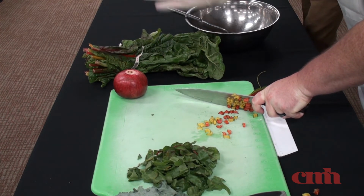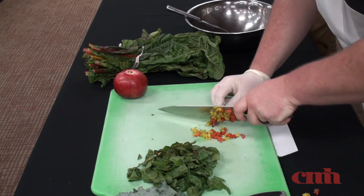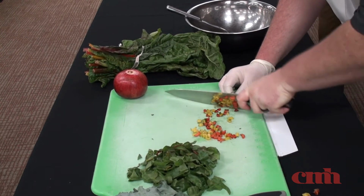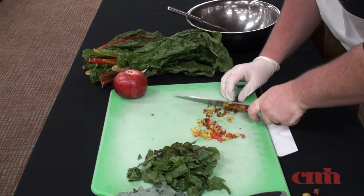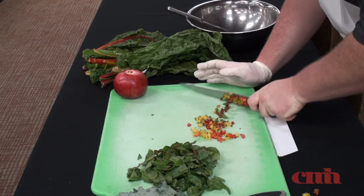I will tell you that using the rainbow chard, it really was a really, really pretty setup. I kept the leaves separate from the stems, had a good variety of all the different colors. There's different shades of red and pink and orange and yellow and green. Even found a few that were almost white in color, like this one here, where it's more white than it is green. Really turned out to be a really, really pretty dish.